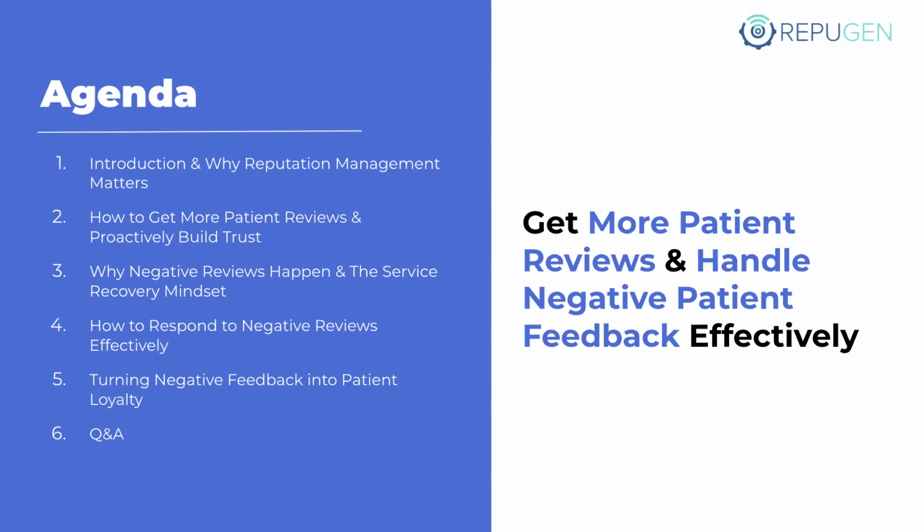So before we dive into today's webinar, let's take a look at our agenda. First, we'll be discussing why reputation management matters: how online reviews impact patient trust, search rankings, and practice growth. Next, we'll cover how to get more patient reviews and automate the process, making it simple and effective with useful tools like Repugen. Then we'll explore why negative reviews happen and the service recovery mindset, understanding common patient concerns and how to address them before they escalate.